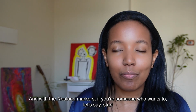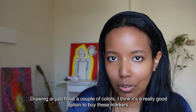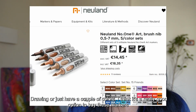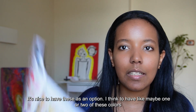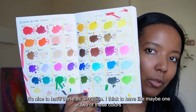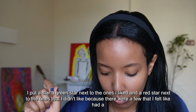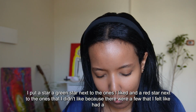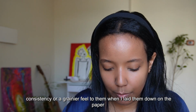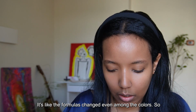And with the Neulands, if you're someone who wants to, let's say, start drawing or just have a couple of colors, I think it's a really good option to buy these markers, the ones that I just showed you, the ones that don't ruin the page. It's nice to have these as an option, I think, maybe 1 or 2 of these colors. I didn't like all of these colors, by the way. I put a green star next to the ones I liked, and a red star next to the ones I didn't like, because there were a few that I felt had a grainier consistency or feel to them when I laid them down on the paper. It's like the formulas changed even among the colors.